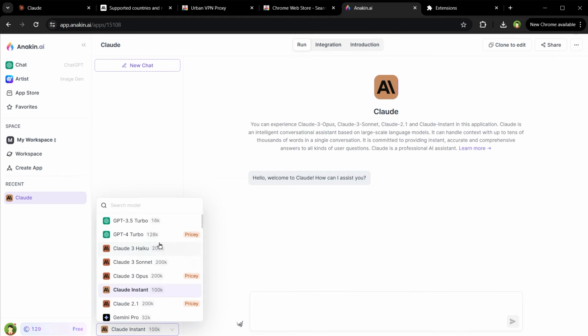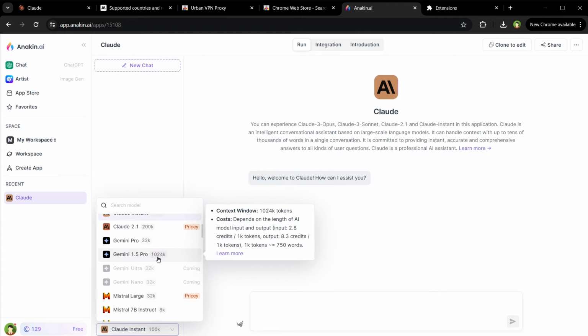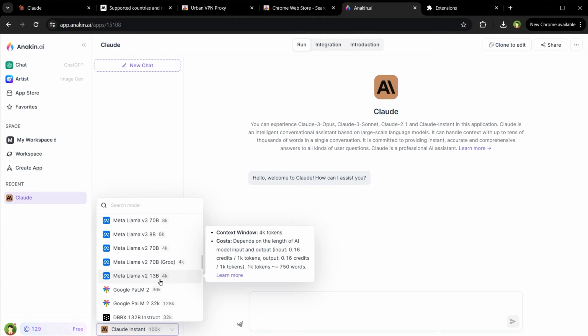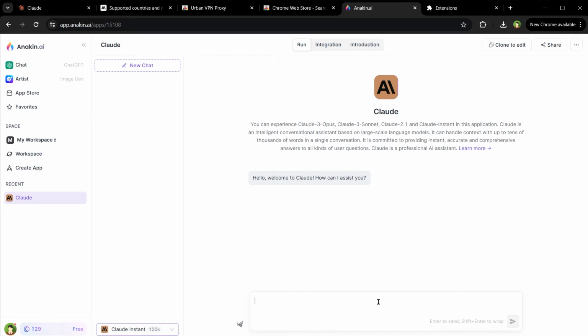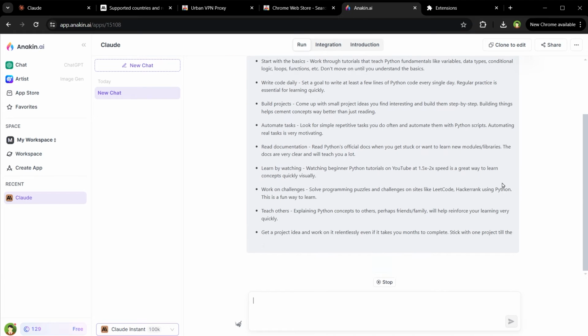And from this drop down, you can select the models. Many options are available here, such as GPT, Claude, Gemini Pro, Mistral, and even Meta. Let's select this one, Claude Instant. Let's ask it a question. And here is the result.